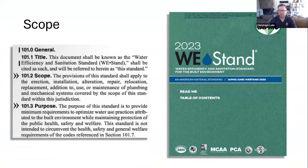All right. So first off, as we discuss WE STAND, and WE STAND is short for the Water Efficiency and Sanitation Standard for the Built Environment. This is an IAPMO ANSI accredited standard, follows the ANSI process for its creation, and first came out in 2017. There's also a 2020 version.